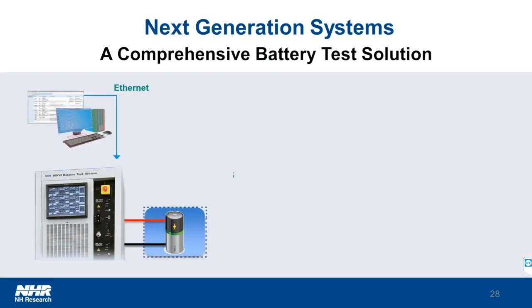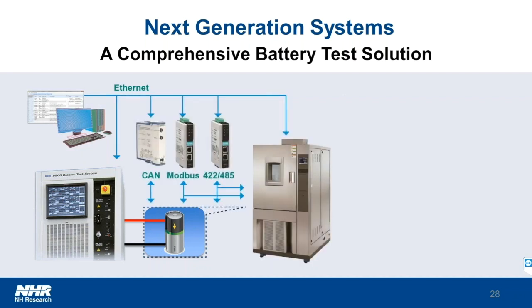As I mentioned before, battery testing starts out looking like a very simple application that is a device that just needs to be charged up and discharged. You quickly learn that battery testing is much more complex. There's communication that needs to occur with the battery to monitor that BMS, and also communication with other devices. Very commonly, batteries need to be run in temperature chambers to cycle the temperature that coincides with battery cycling profiles that's run at the same time.